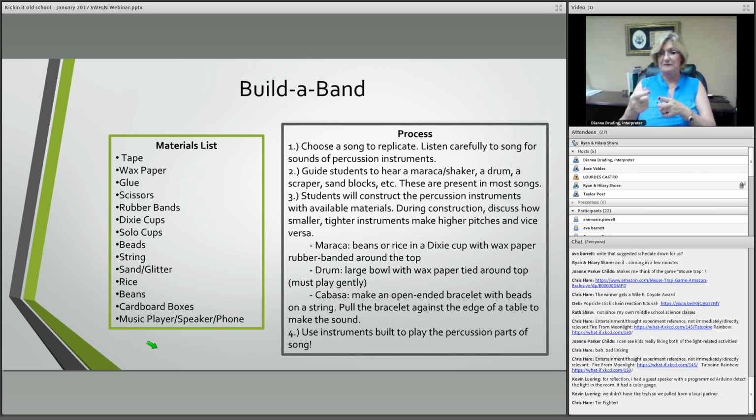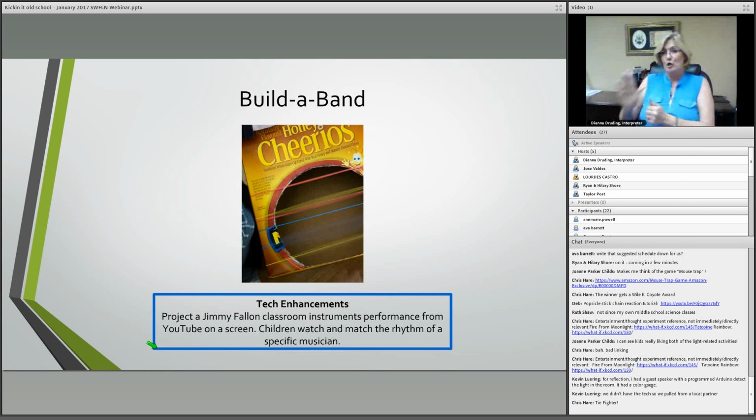And then you play along with your song, and the kids have a blast with it, and they learn a whole lot in the process. And for a tech enhancement, we have a projector, and we put the classroom instruments performance on the screen. What I have them do is they glue their eyes onto one person in the band, and then I project it onto a whiteboard.